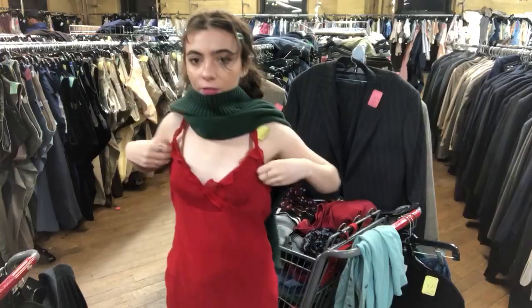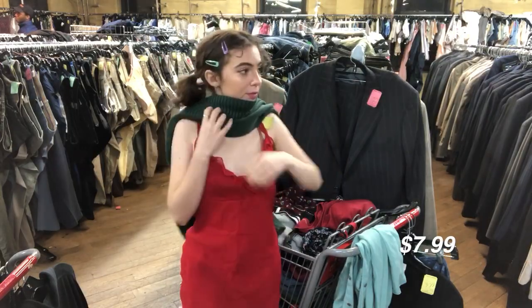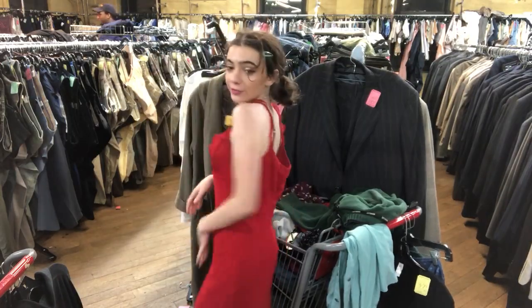Dress could come in handy someday. And then I changed in the store and just got in the dress. Is that allowed? Is that sanitary? That's very cute. Thank you. Cute. Does it fit like that?